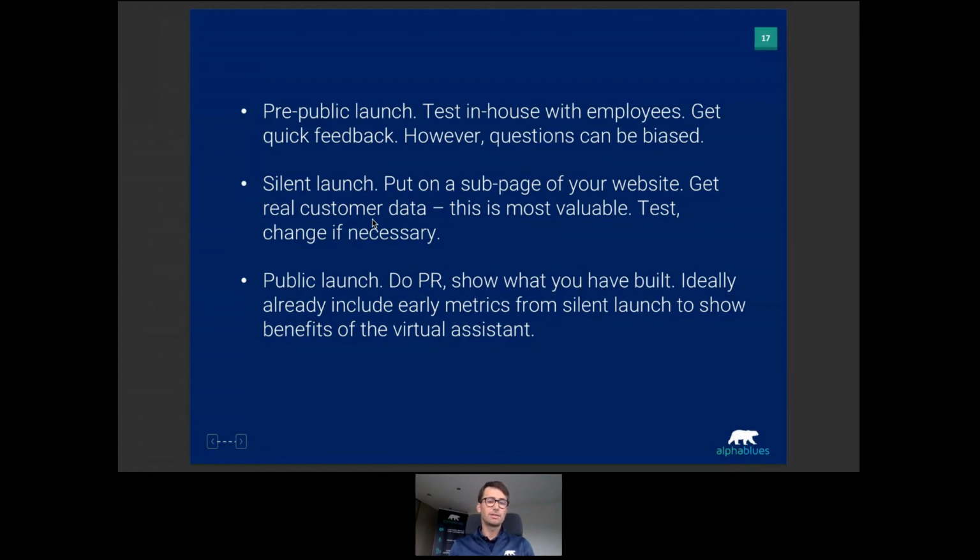And then the last thing is public launch, right? So there is the place when you can go to your news outlets and then say that, hey, we have this great thing, this virtual assistant, it helps our customers, and you can show already what you have built. Maybe in the PR you can have some metrics that X% of people found it helpful, or it's solving that many things. And then of course people can come and see and try it for themselves.